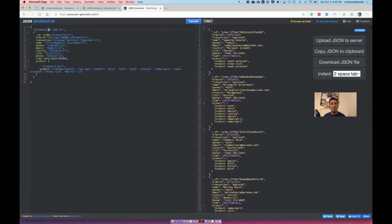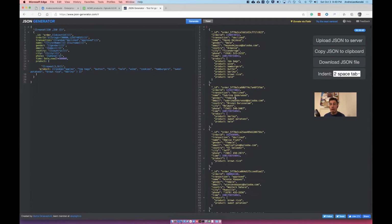And here at the very top, you can say, hey, for the JSON file that you need to generate, I want something between 150 and 250. Every time you generate, the workload, the number of actual documents, will be different. And the same goes here for the number of products. I'm saying, hey, each and every transaction will be dealing with a minimum of 1 and a maximum of 9 different products, right? And I'm just picking the products from an array. Very easy. So let's generate. Once you see everything is generated, this tool allows us to either copy the JSON, download the JSON directly, or just upload it to their server, which is pretty cool.